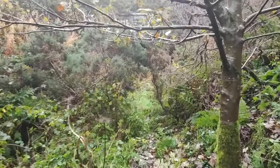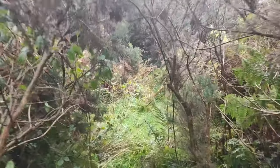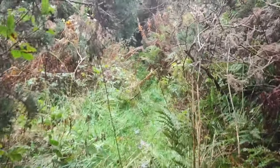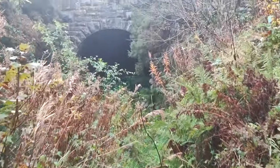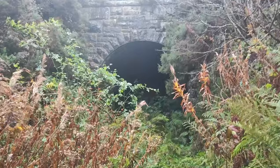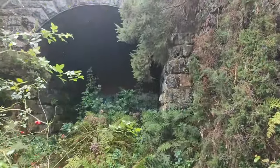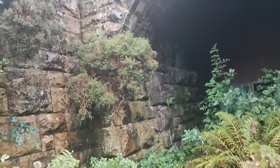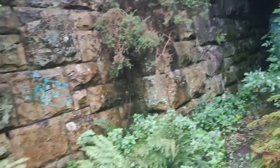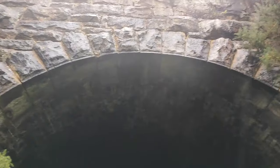Ooh. Here we go. Proper overgrown, but it's actually not quite as wet as I thought it would be. Let's have a look. Looks like you can get inside. Well, they've blocked it off, but you can get inside a bit before they block it off, so that's kind of them. Look at that stonework. Oh my gosh, ripped my coat. Look at that. There you go. Rain's coming down, I'm stepping inside.